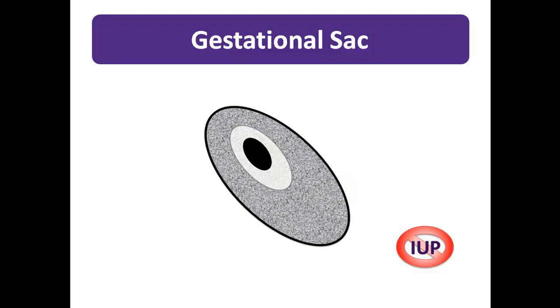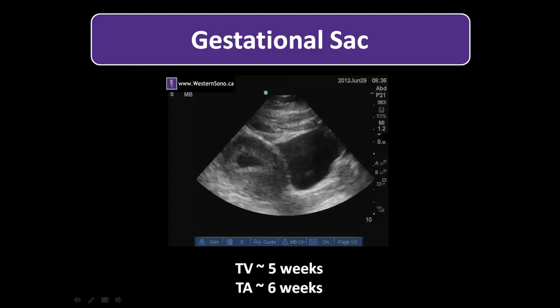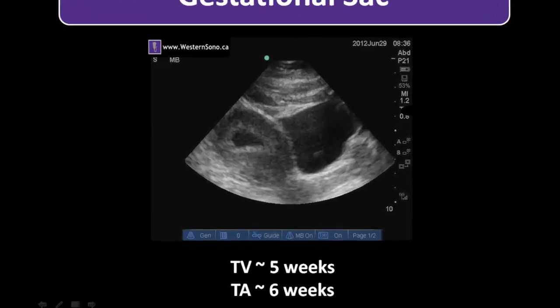intrauterine pregnancy. Depending on the technique used in scanning the pelvis, we may begin to see the gestational sac around the 5-week mark with the transvaginal probe, and about a week later if we're limited to transabdominal scanning. Again, for the time being, we are focusing on our image interpretation. As such, the predicted times of appearance of structures is really not all that helpful at this point.